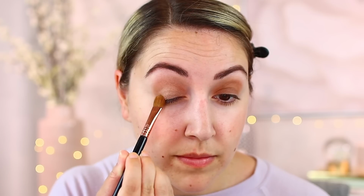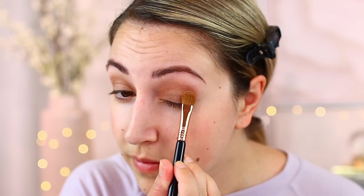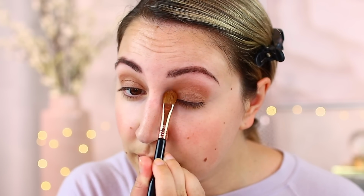The next step in this look is testing out the metallic. The metallic is in the middle, it's Ion. What I did with the Ion shade is I applied it first with a brush. I applied it with a denser brush, knowing that I would pick up as much of that shimmer, metallicness, as I could. The metallicness of this is certainly not like a metallic from Pat or a metallic from Natasha. So Ion actually applied really, really nice.